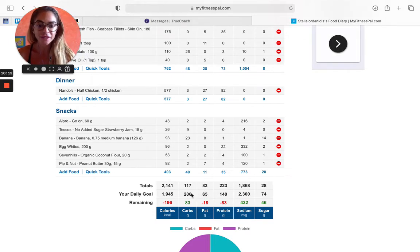And in terms of carbs, we need to see, all right, I didn't hit my carbs, but I hit everything else. So when you hit everything else and one of the macros is low, don't think that you have to make up for the macros that you didn't hit.